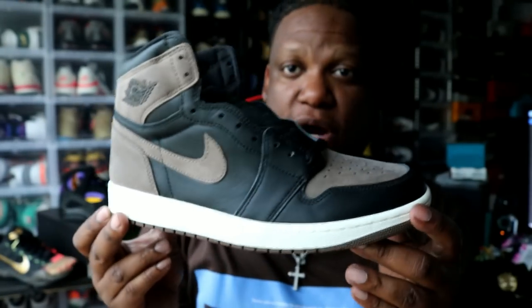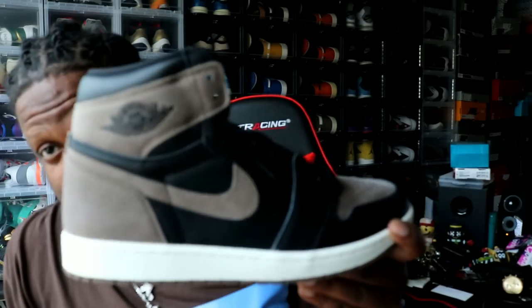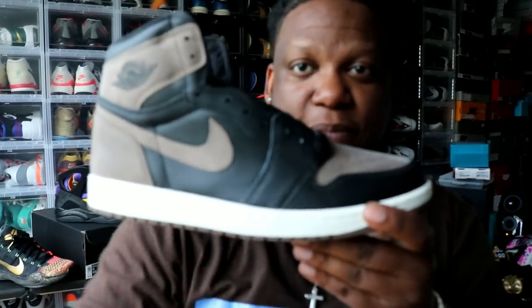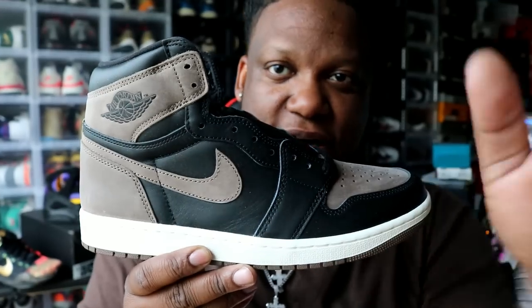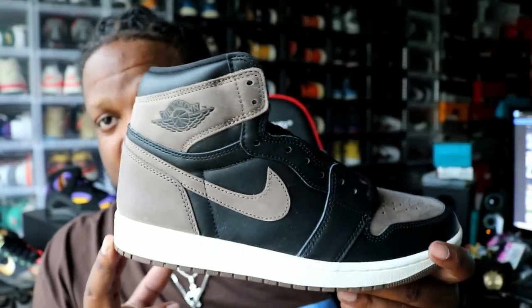So this is the Air Jordan 1 OG High Palomino. I don't even know what Palomino means. I'm thinking it's that brown color, that's the only thing I can think. I don't know where they got that from, whatever. Nike always wants to do their best to call things different colors every single time, even though we've got different iterations of this brown already.